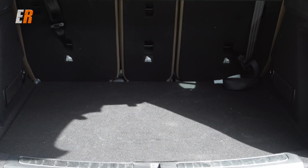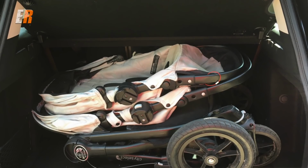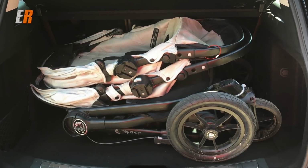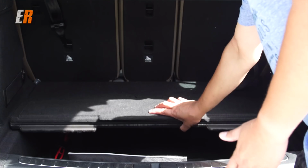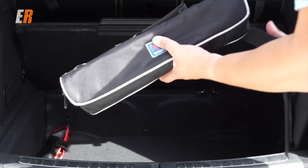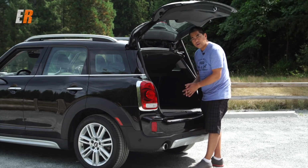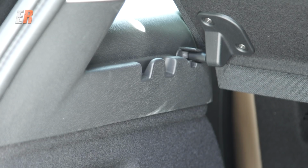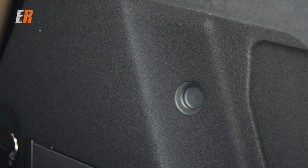So once inside, you actually have a pretty decent sized trunk. I was able to fit a full-size double stroller in here. Here's something unique. You lift up this flap, and there is more room below that. So you can put flatter items or more valuable things in there. You can just close that up, and it looks like there's nothing there. Couple other things to note, you have hooks for grocery bags and a 12-volt outlet in the back as well. Handy if your outdoor activities require some power.